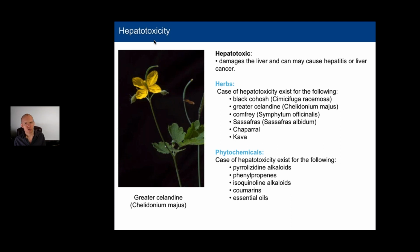So there are a number of herbs that I've used. Most of these I've used at some point, either internally or topically, that have been shown to have potential to have some liver issues. So black cohosh is typically used for female conditions. It's also used for menopausal hot flashes, menstrual cramps. It's a hormone regulator. Greater celandine, I've used it for people with liver issues, which ironically can cause damage to the liver, but I've used it for people with gallstones, and I've used it for digestive issues.